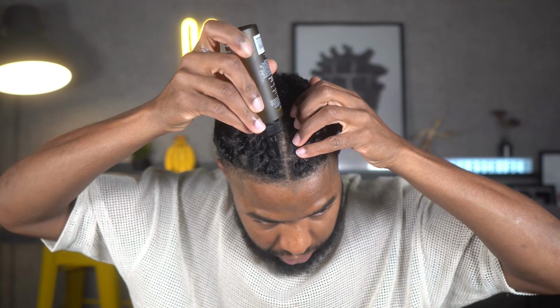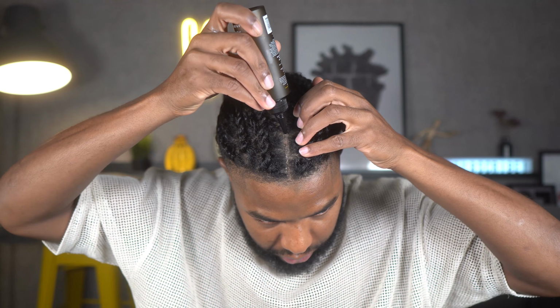So I'm going to put that down the middle of my scalp and on the sides, which is where I usually experience issues with dryness. And that's that, Miss Girl. This should keep my hair healthy until the next wash day.